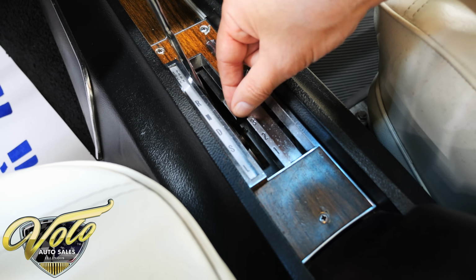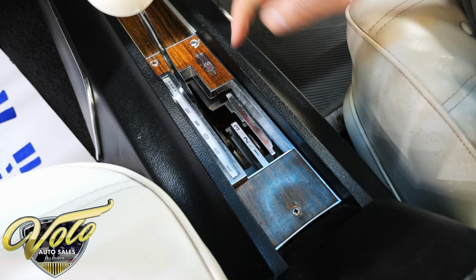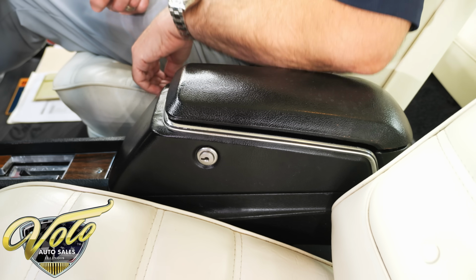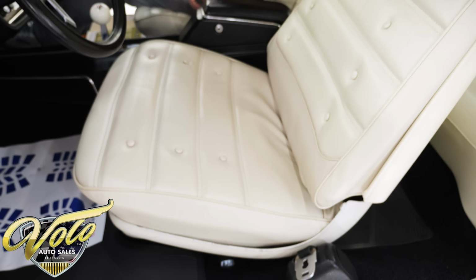You put it in drive like normal, or if you want to slap shift it, you put it in here where it's notched. Just a cool feature. This is one of the few muscle cars where this is actually high enough to set your arm on. Minor, but I always rest my arm there.